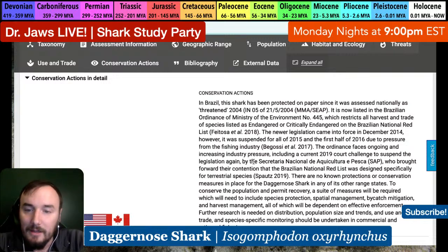Oh, come on. There are no known protections or conservation measures in place for the daggernose shark in any of its other range states. This is really bad. This is pretty bad, guys. Like, this is not good.